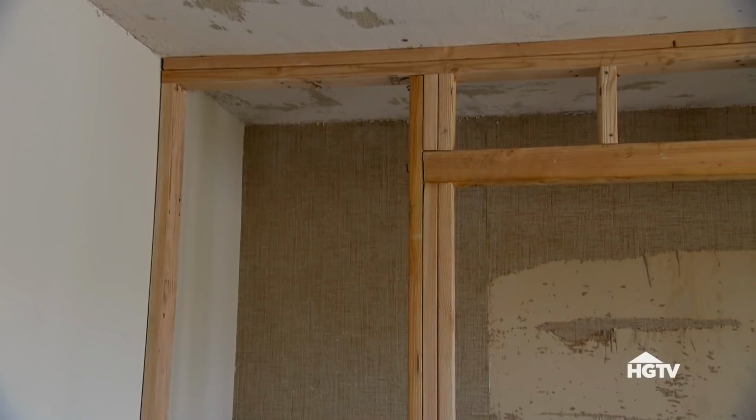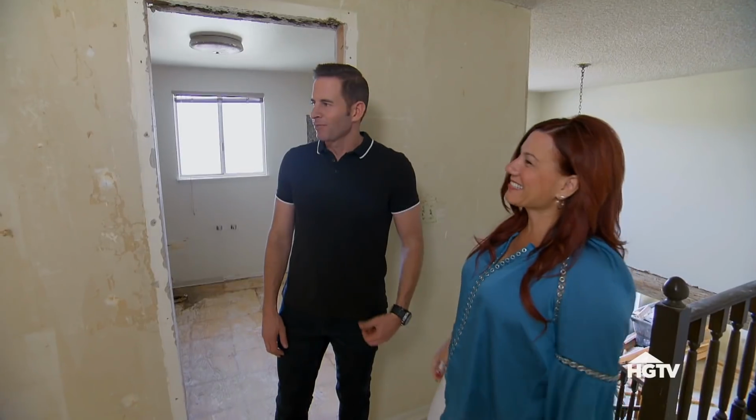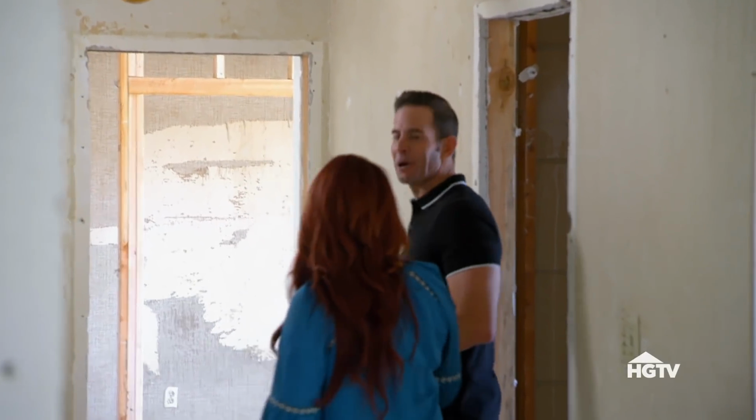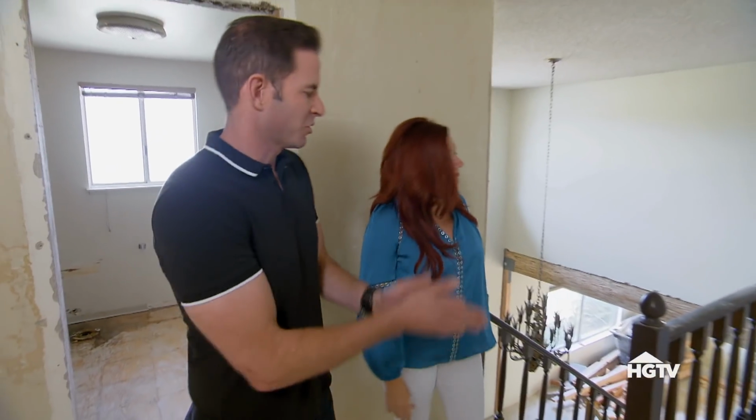Why did they frame in a closet? Remember you said we should add a closet downstairs? Uh-huh. That's our downstairs closet. So it's just the new upstairs closet. It's just in the wrong room? It is, yeah. They're fixing it. All right, so I'm assuming the contractor's taking care of that? Yes, they are. All right, show me the master.